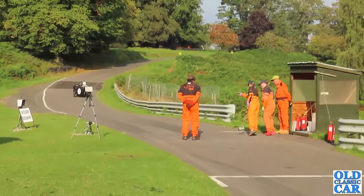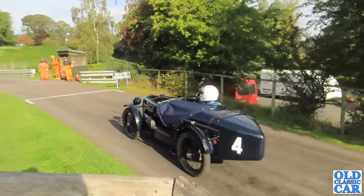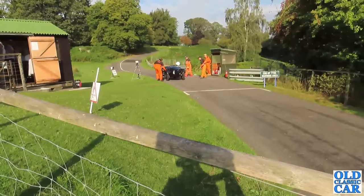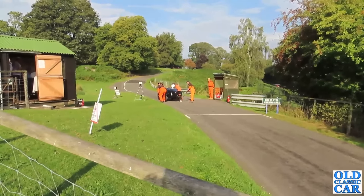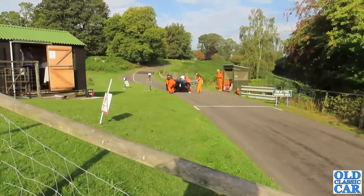So class 1 cars are going up the hill at the moment, Austin 7s. That's car number 4, which if I consult my trusty programme, is an Austin EA Sports. That's the official name, EA Sports, for the Austin 7 Ulster. That particular car dates to 1930.